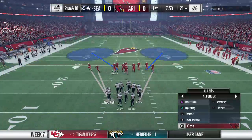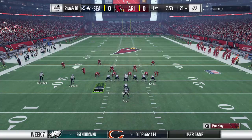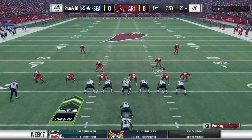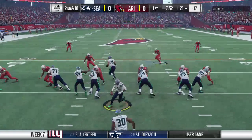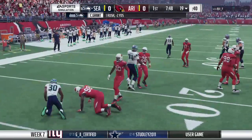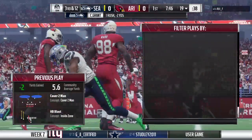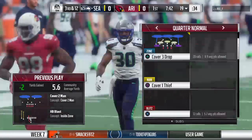Second down now after the incompletion. Yardage on the play, back at his own 19-yard line. He lost 2 there, and it's third down.